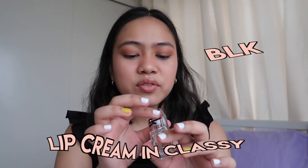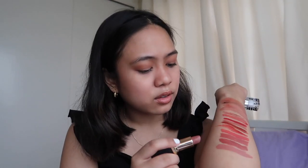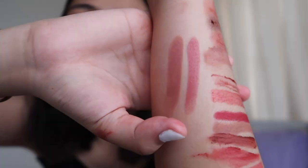Okay. Next. Tapos na pala ata. I just want to add, this is the BLK Velvet Lip Cream in Classy. And this is the Colourich Matte of Loreal in the shade Terracota. And these are nude pinks na sinusuot ko. I love nude pinks. Na-notice ko lang din, ubos na ang pera ko, pero iisa lang pala itsura nilang lahat. Same color, girl.